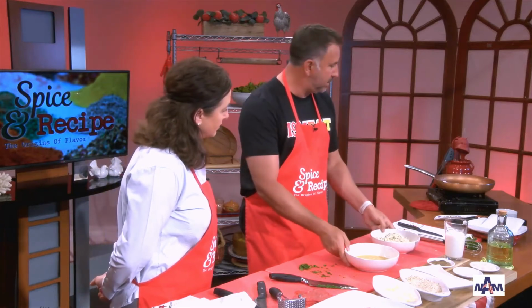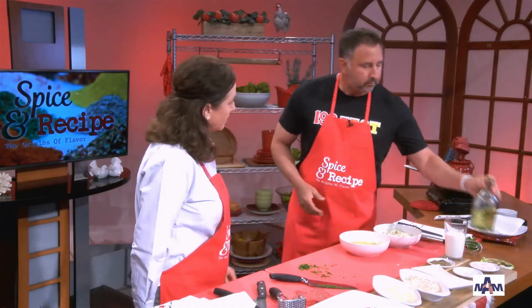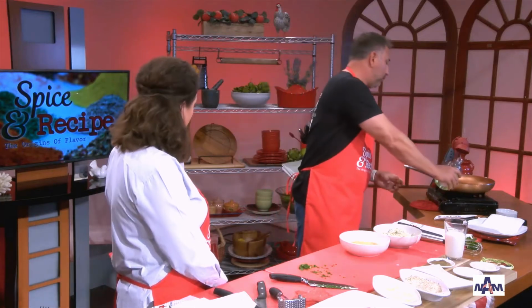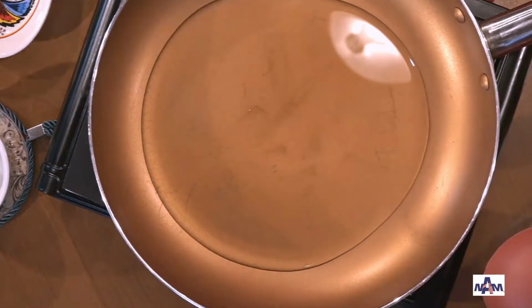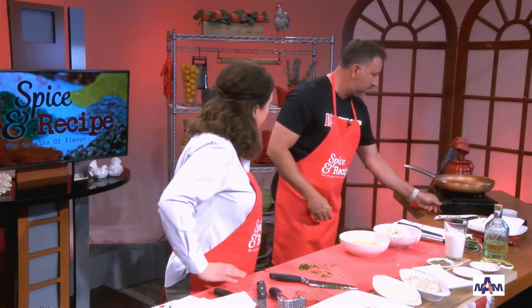Okay, we got our two things made. So now what we want to do is use oil. You can use olive oil, but Mazola oil, the good stuff, is probably best. You want to coat maybe a quarter of an inch in the frying pan, just like that, because you want to layer it.